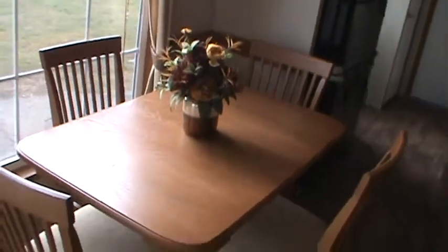Nice entertainment center. Table with an extra leaf. There's actually storage under the chairs.